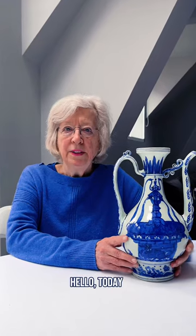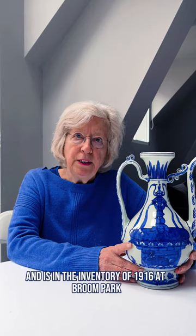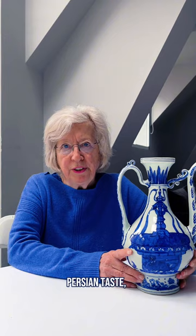Hello. Today I want to talk to you about this Ming ewer. It belonged to Earl Kitchener of Khartoum and is in the inventory of 1916 at Broome Park, where he lived, by Christie Manson Wood, where it's described as a ewer with fountains, Persian taste, early type, and it's actually in the hall at Broome Park.